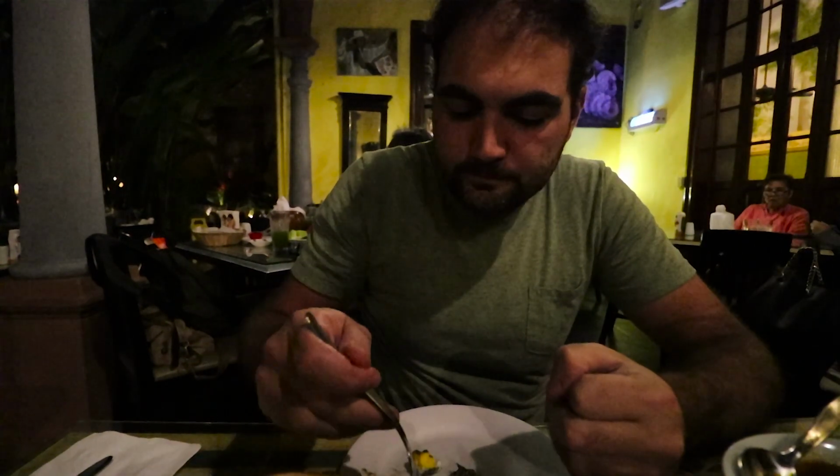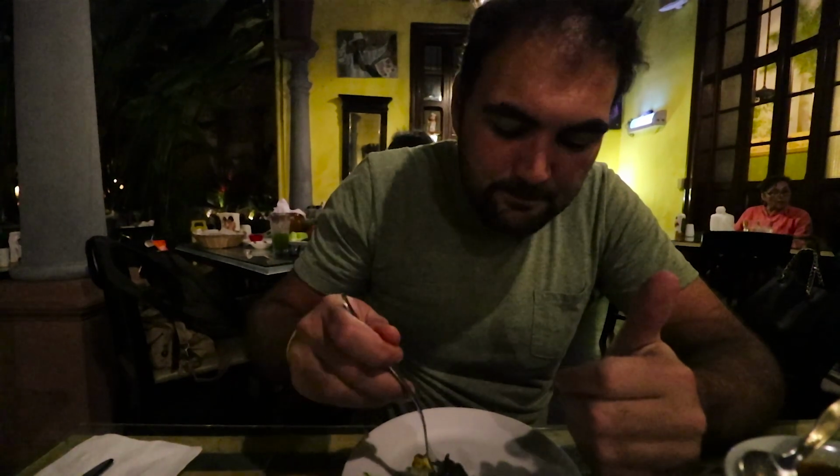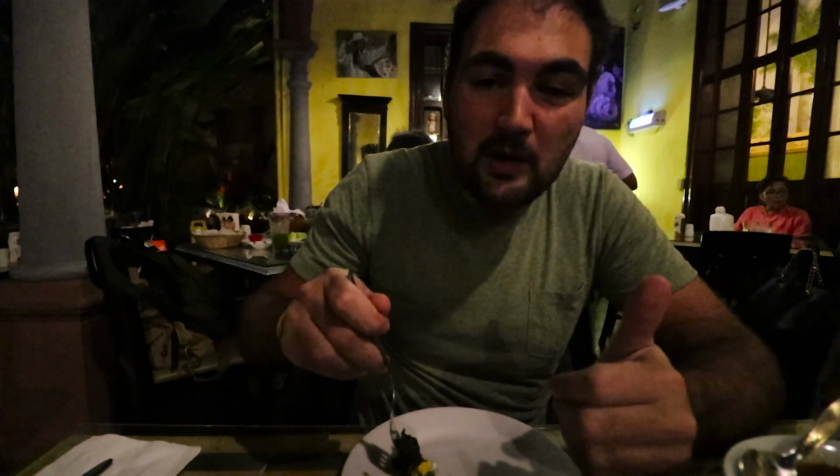This is really good. So many flavors mixed into one. It's salty. There's a little bit of spice to it. There's still some good structure in the turkey, but it's very soft. So I'm really loving this.